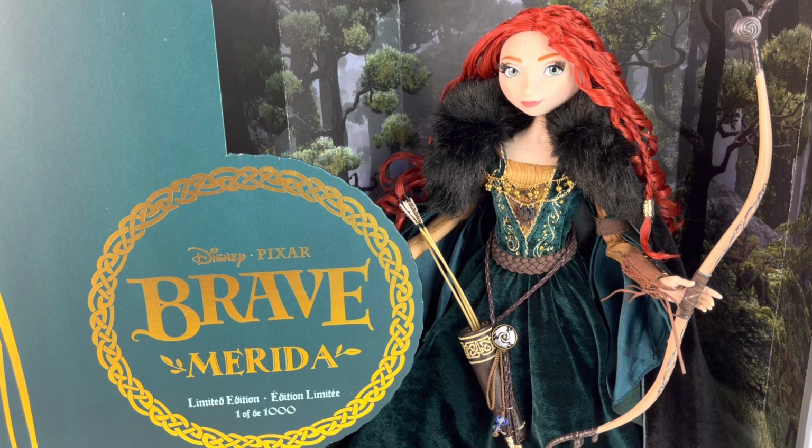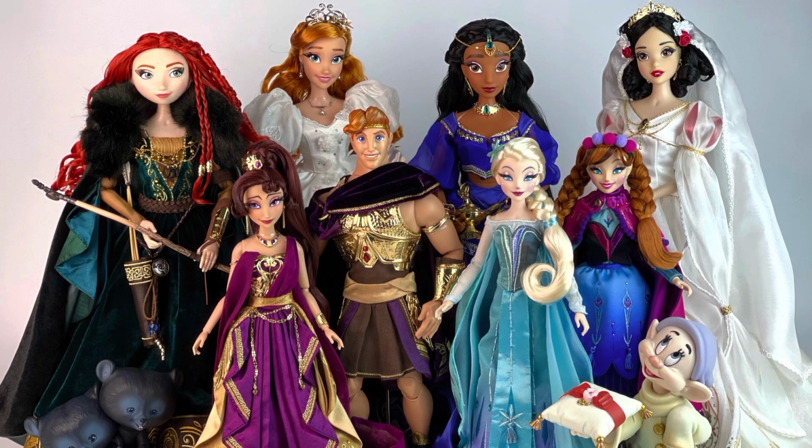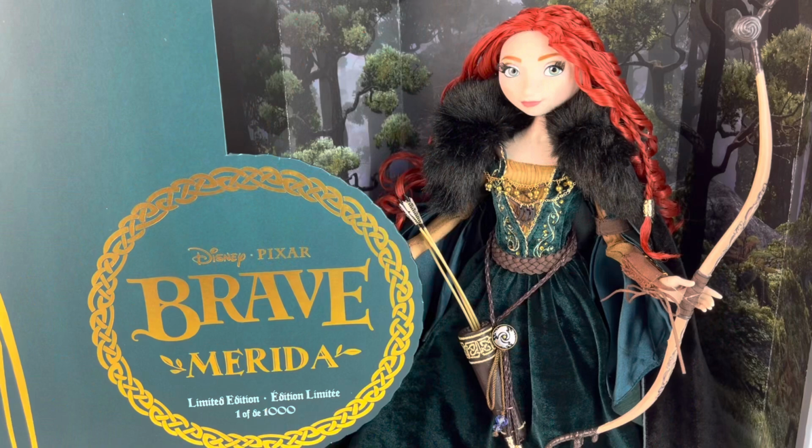Today we're doing our last D23 doll review. If you haven't seen any of my other doll reviews for the Expo dolls, I will put the links below. But yes, Merida is the last one. She was released for the 10th anniversary of Brave.